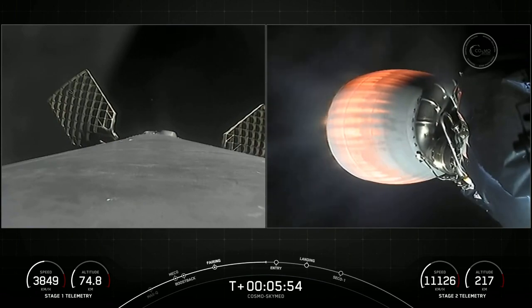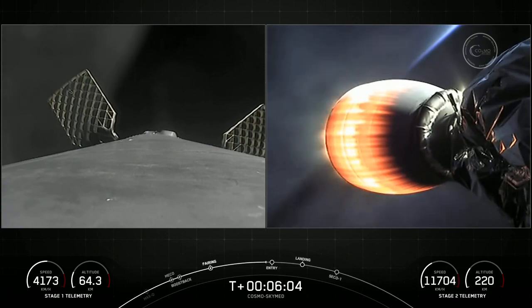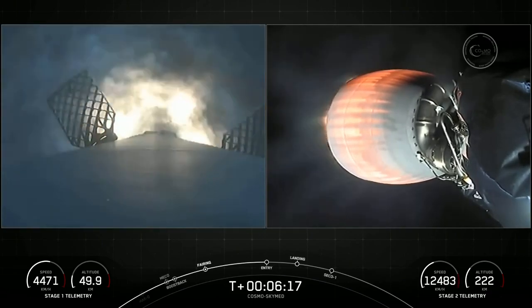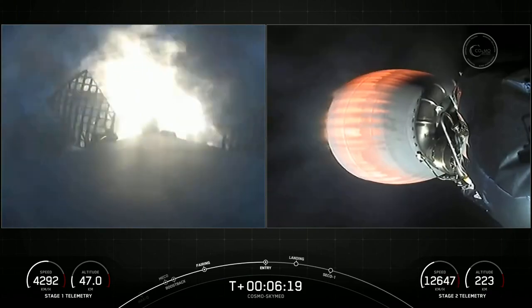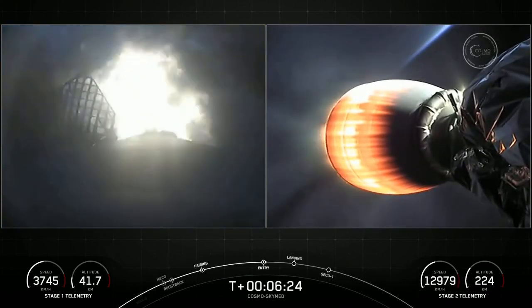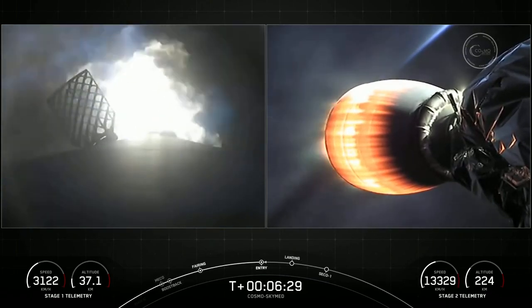Stage two is still looking great. On your right-hand screen is a view of the MVAC engine on the second stage. Stage one, entry burn startup. We heard the call out, and you can visually see on your screen that the entry burn has begun on the first stage. Again, this helps to slow the vehicle down as it re-enters back into the Earth's atmosphere. It's only about a 20-second burn.